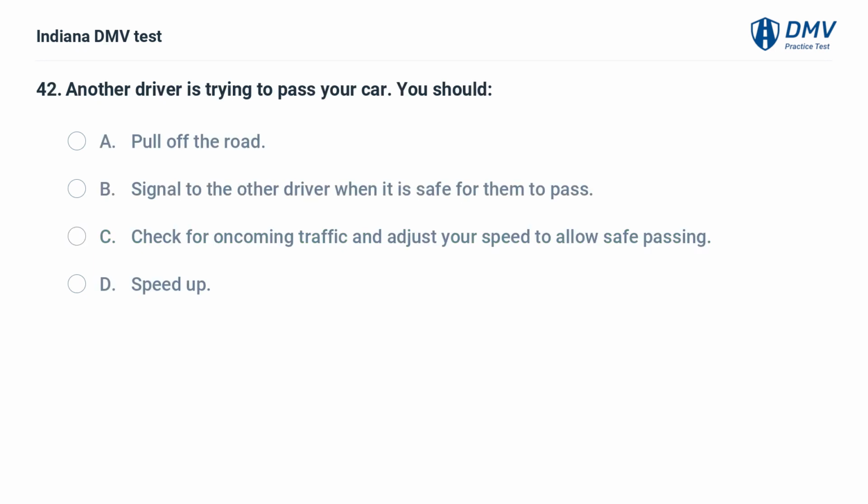Another driver is trying to pass your car. You should: A. pull off the road. B. signal to the other driver when it is safe for them to pass. C. check for oncoming traffic and adjust your speed to allow safe passing. D. speed up.